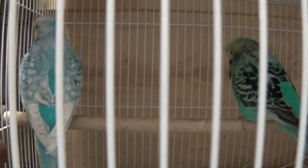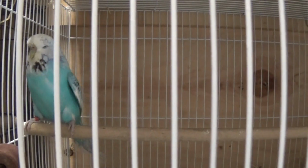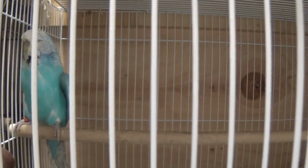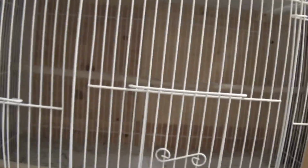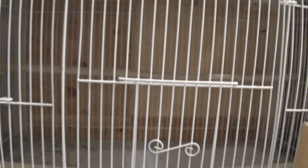I'm sorry the white bars reflect off the camera and make it hard to see the birds in here, but these are going to be high flash. This whole stack is full of flashy looking birds, and I'm really excited about them. So that's today's new ones, and there's only one more empty stack, and it is going to be full of Bubba babies. So that's tomorrow's game.